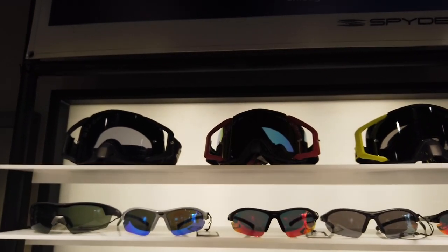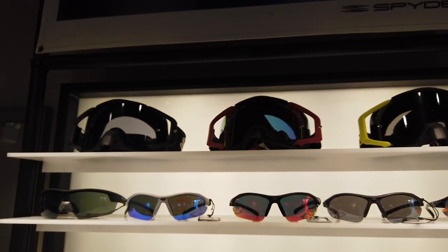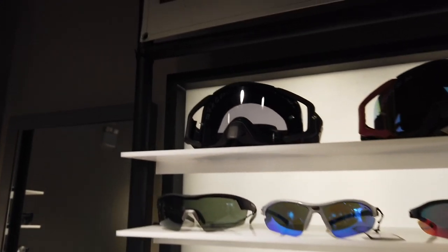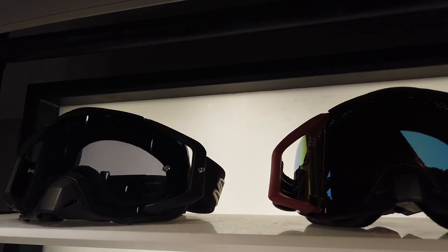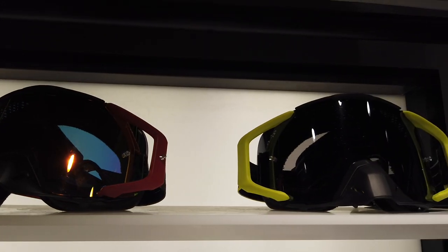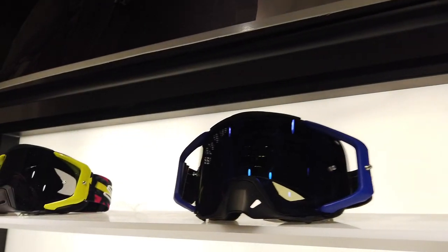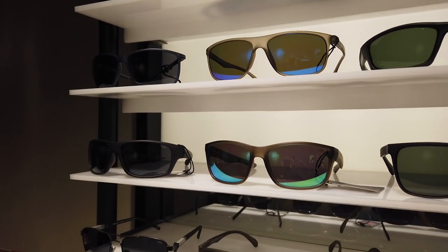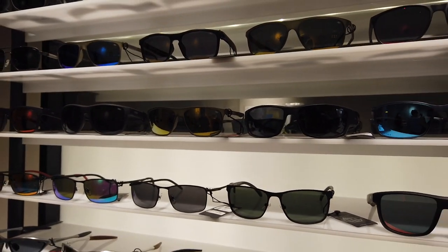So that's what we're talking about. What do you call that? Lens goggles. Goggles for motorbike. So 1995 to 2495. There. That's 2495, 2495, and this is 1995. They've got different colors here. And then you've got all the choices of different eyewear from Spider.